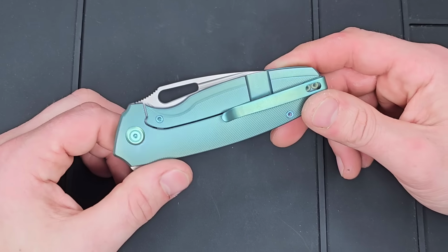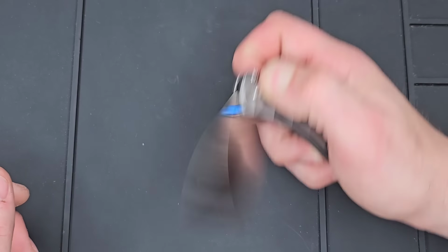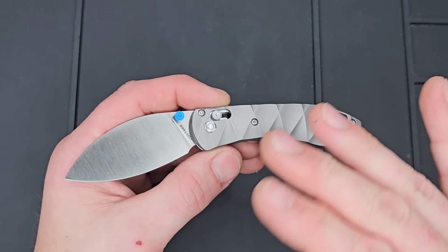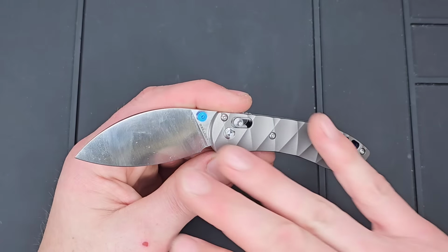This has been called the budget Koenig Arius because they do resemble each other a lot, and Koenig Arius is a very expensive USA-made knife. Next, the Nightshade. Now this one, it's not this one because this one is a new version that you guys are getting a little sneak peek at. It hasn't dropped yet.